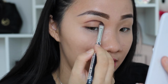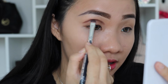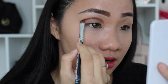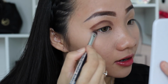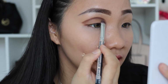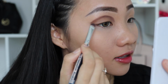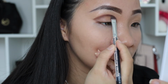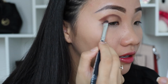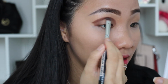I'm trying to outline the way that I want my eye shape to be, and I'm using a windshield method to blend out the colors. Now I'm connecting the end of my eyes to the upper line and creating a V, and now I'm just blending one more time. Then I'm picking up more color and applying it toward the end to intensify the color in that region, and gradually I'm going to blend it in so it will not create any harsh line.